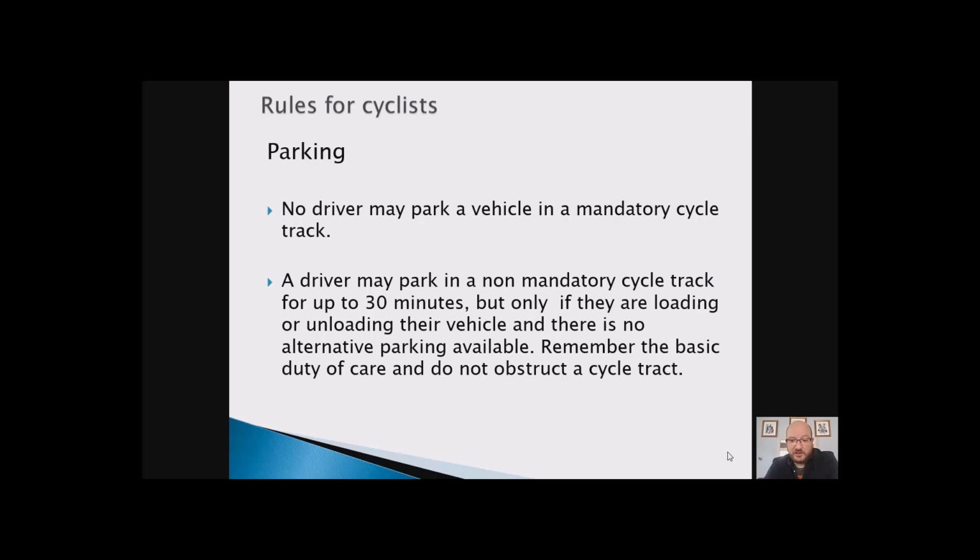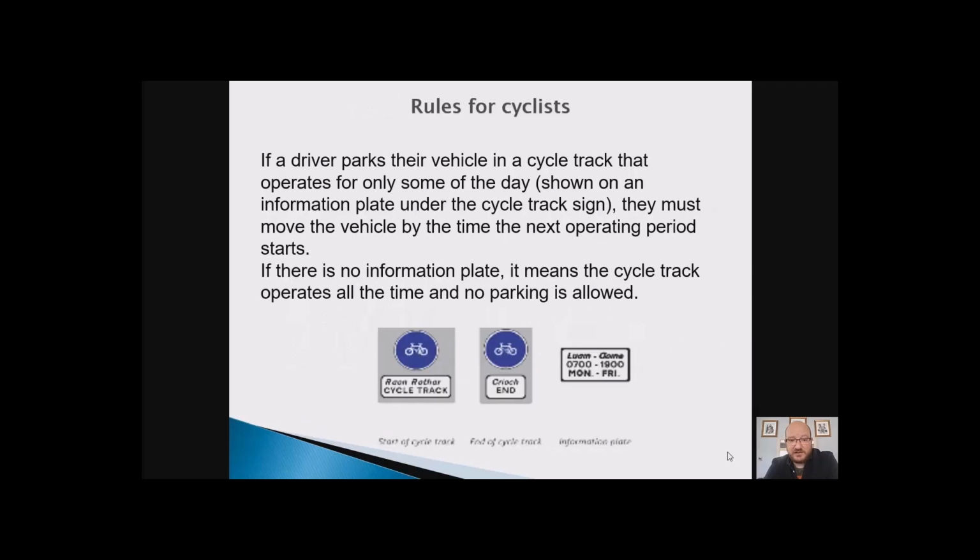A driver may park on a non-mandatory cycle track for up to 30 minutes, but only if they are loading or unloading their vehicle and there's no alternative parking available. Remember the basic duty of care and do not obstruct a cycle track.